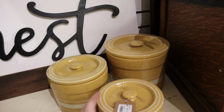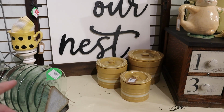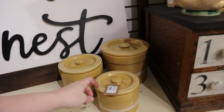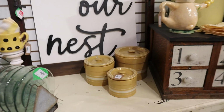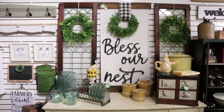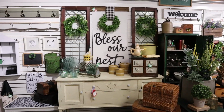We're asking $120 for the set of 3, but these are a truly antique set of canisters. They're ceramic yellow. I love the yellow for spring and mixing yellow with green. So I think that display turned out really nice. We really came through today and worked on our color stories.